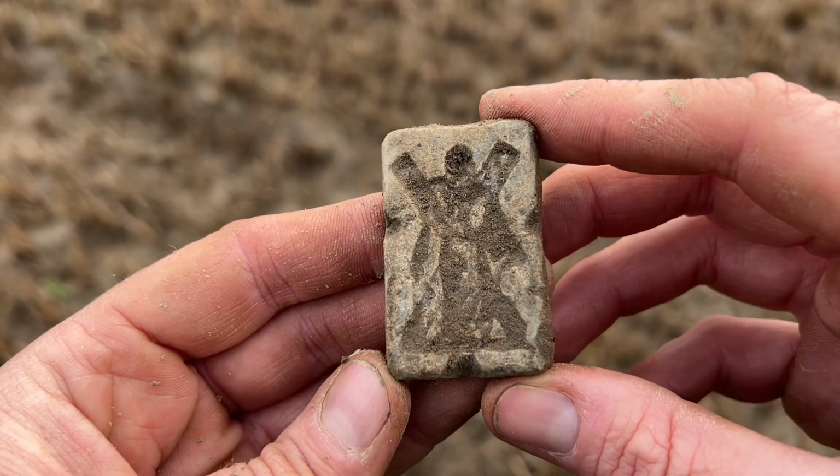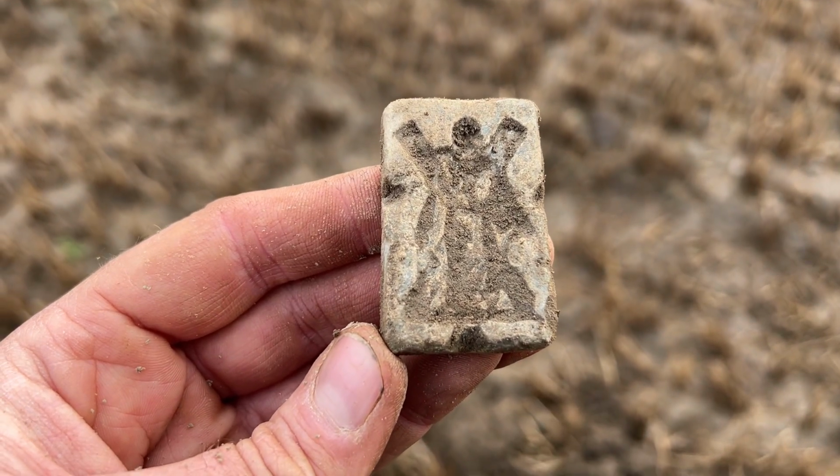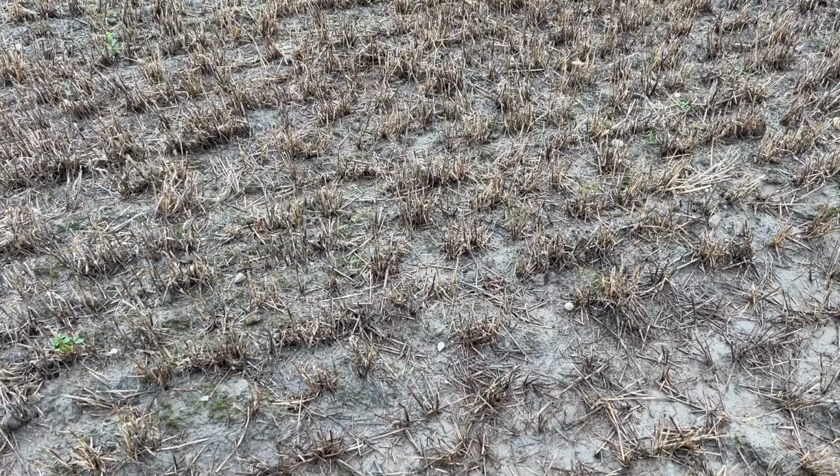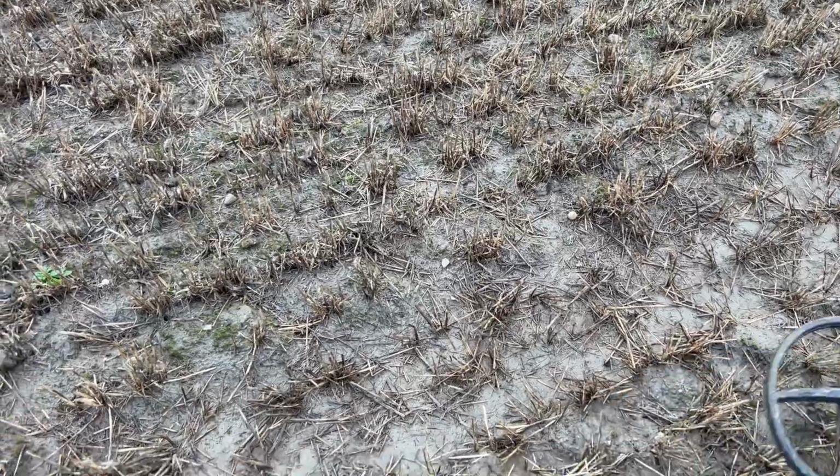Simon will recognise this straight away because he's a tour guide as well. That is phenomenal, could be very, very old. Had a good scout around St Andrew, but nothing else, starting to branch out a little bit from there.